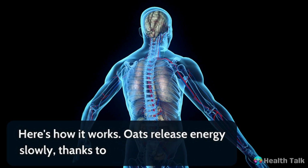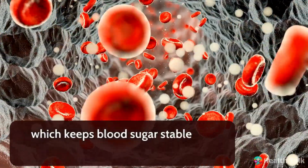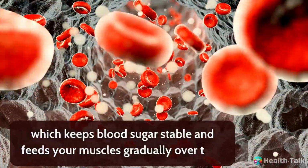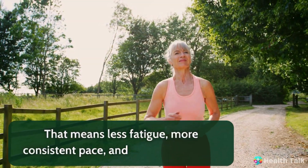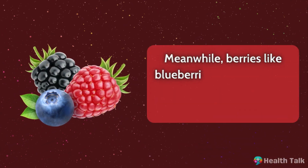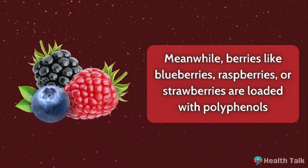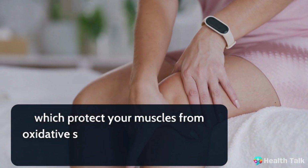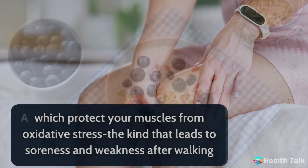Oats release energy slowly thanks to their beta-glucan fiber, which keeps blood sugar stable and feeds your muscles gradually over time. That means less fatigue, more consistent pace, and better endurance. Meanwhile, berries like blueberries, raspberries, or strawberries are loaded with polyphenols, which protect your muscles from oxidative stress, the kind that leads to soreness and weakness after walking.